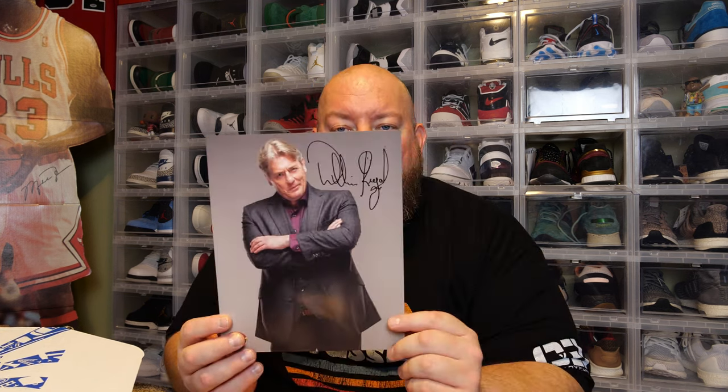Come on, somebody good. Is that William Regal? I can kind of see through the back of it just a little bit. Nice, it is. I don't think I have his autograph. I'm keeping this one. William Regal. That's my first autograph of him. Sweet, that's a good autograph. William Regal. I'll take that in a heartbeat.